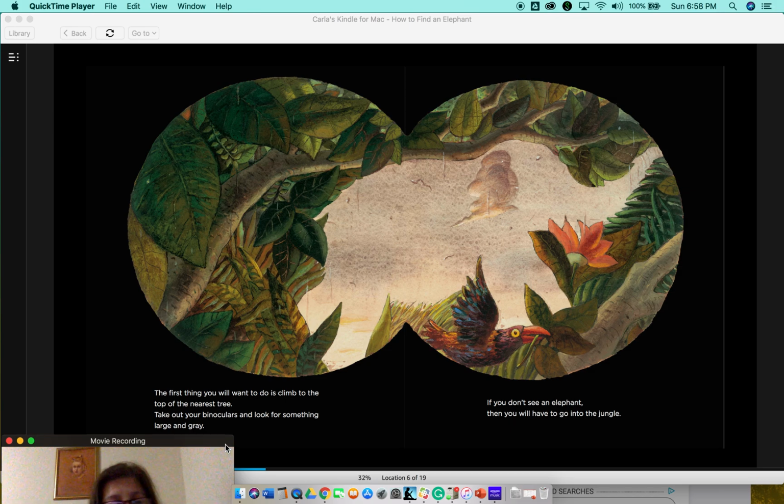The first thing you will want to do is to climb to the top of the nearest tree. Take out your binoculars and look for something large and gray. If you don't see an elephant, then you'll have to go into the jungle. Well, do you guys see an elephant there? I don't see an elephant here, but maybe you might see one.